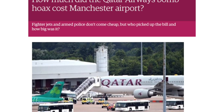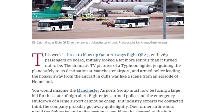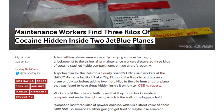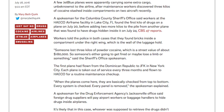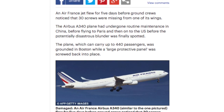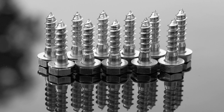And here's another fact. Airplane security or safety inspections still miss many things. Bombs, drugs, guns, contraband, mechanical defects. A routine service operation found 4 kilos of narcotics inside a panel of an airplane. Another airplane has been found in the U.S. with 20 missing screws, 30 days after a service intervention in Asia.